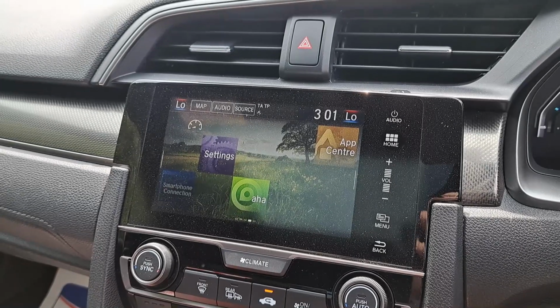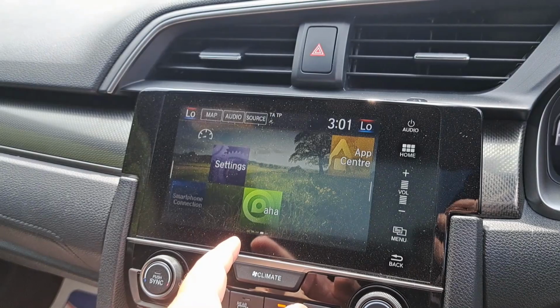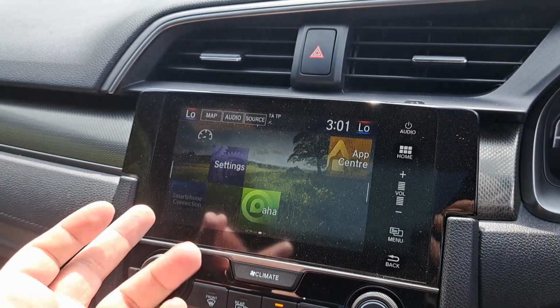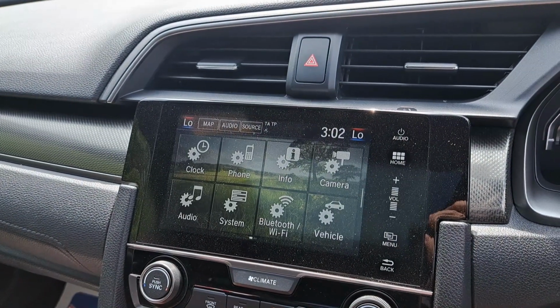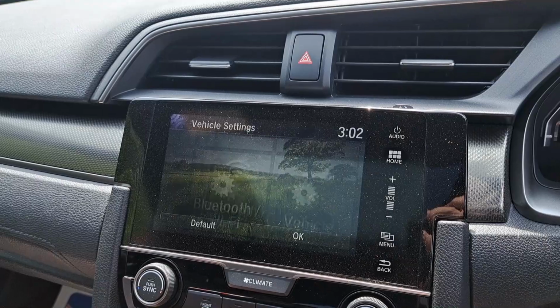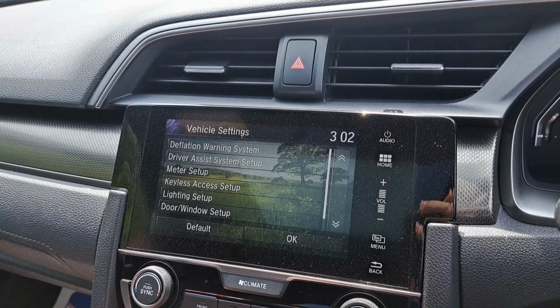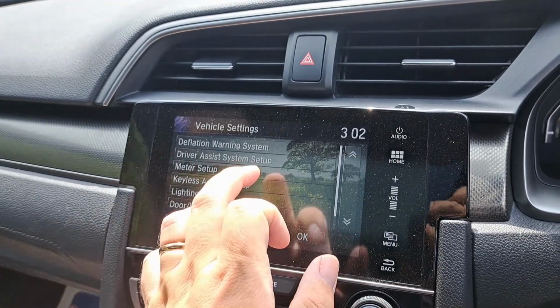Gosh, this is confusing. You can have other apps on here. There's an app called Aha on here, not the name of the band. You can add those in. Smart mode connections, Android Auto, Apple CarPlay, which you definitely need. Right, vehicle. There it is. Goodness me. Okay, we've got all sorts of things in here. We've got things like keyless access setup, the driver assistant setup.